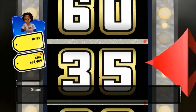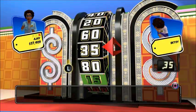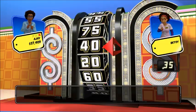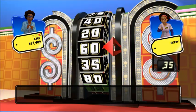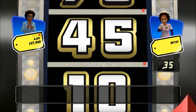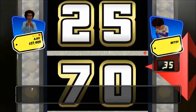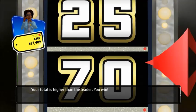35. Stand next to the wheel. Spin the wheel. Your spin must beat the leaders to win. 70. Your total is higher than the leader. You win.